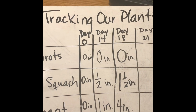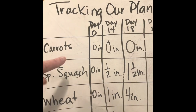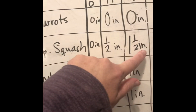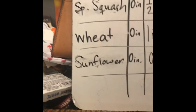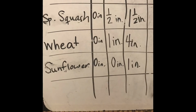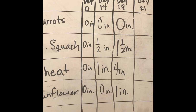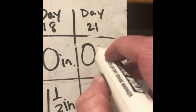All right guys, time for the day 21 check-in on our plants. Remember that carrots a couple days ago were at 0 inches, spaghetti squash was at 1.5 inches, wheat was at 4 inches, and sunflowers were at 1 inch. So here we are going to check up. Which one do you think has grown the most? And which one do you think is the tallest? All right, let's check. So here are our carrots. And the carrot is just starting to come through. I see a little poke of it coming through, but still no height. So we still have 0 inches for our carrots.